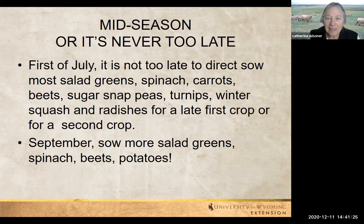So, mid-season, it's never too late to think about planting a little bit more. So it's the 1st of July. If you've got stuff that has already played out, you can pull those and reseed, replant most of your salad greens, spinach, carrots, beets, sugar snap peas, turnips, winter squash, radishes, for a late crop or even a second crop. So even if you get a late start into the vegetable garden, you can still get something out of it. Even in September, I've planted more salad greens. I've planted potatoes in September and harvested them at Christmas. So that was a very fun adventure.